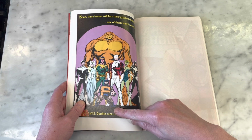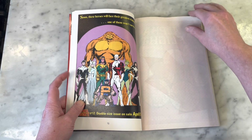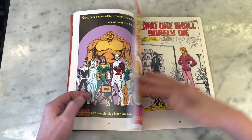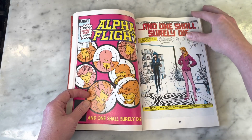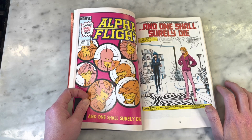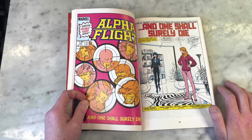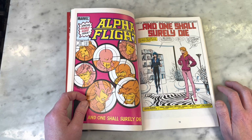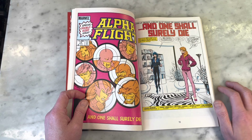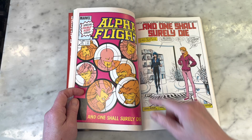This is the ominous pre-Guardian death. Spoiler, sorry. And One Shall Surely Die. I love the great titles. I say that often, but they just don't have great, dramatic titles anymore. I think Byrne and Claremont are definitely the kings of cheesy, long, literary reference titles that are just so dead on.